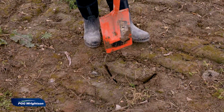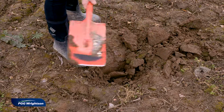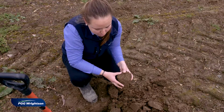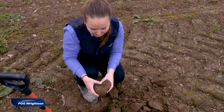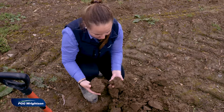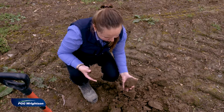In this situation, as you can see, we've got heavy machinery that has been trampling through the paddock over the winter period. One of the things that's happening is you're actually getting a topsoil compaction layer. So again, if you're looking at it, you can see that there is minimal porosity or air spaces through here, and breaking it up, it actually breaks up in these jigsaw-like pieces. So what we have is a lack of aggregate structure.